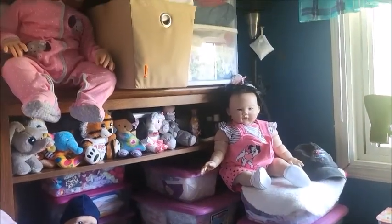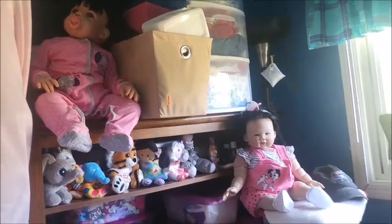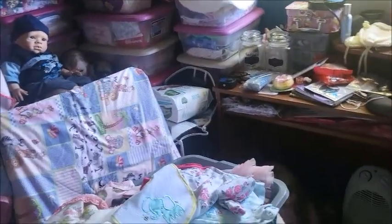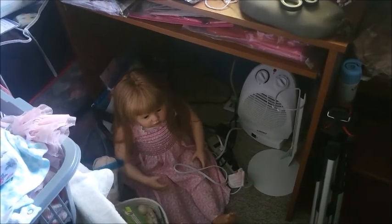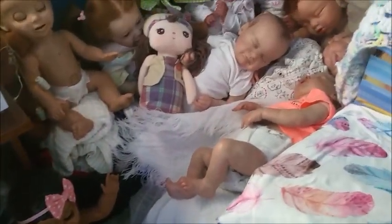But yeah, I need help. I need a bigger room. So I have this messy desk. Oh my goodness. Very messy. I have Rebecca down there. I've been loving doing my crafts. So I have my craft things out and about. And then more babies.